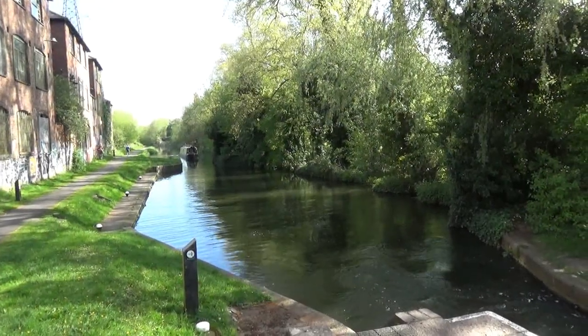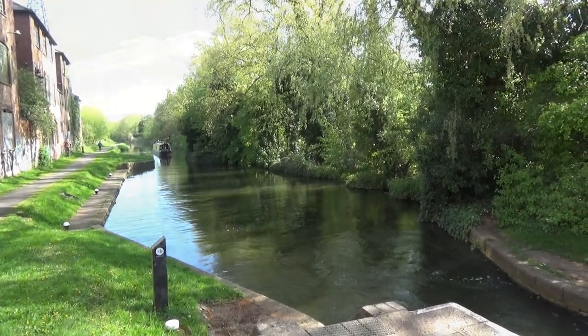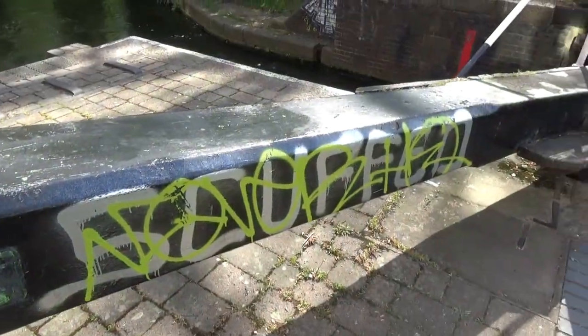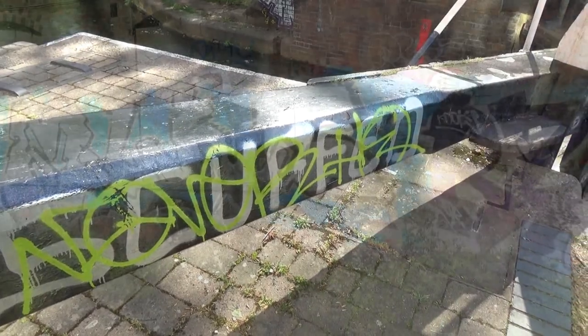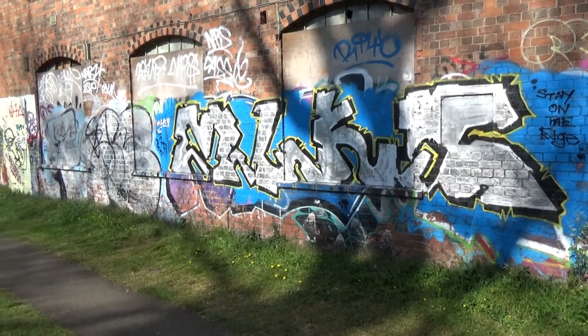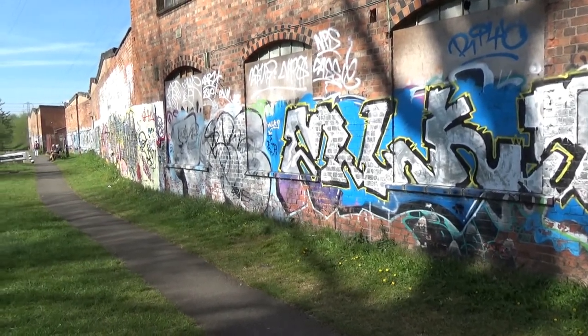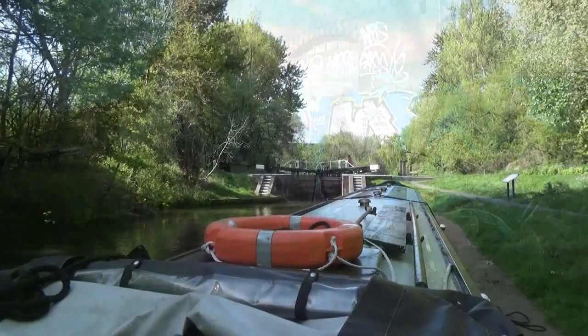Do not be deceived by this idyllic scene. We're near Aylestone. So I'm told if you moor up here, this or even worse is likely to happen to your boat. I think we'll keep going.